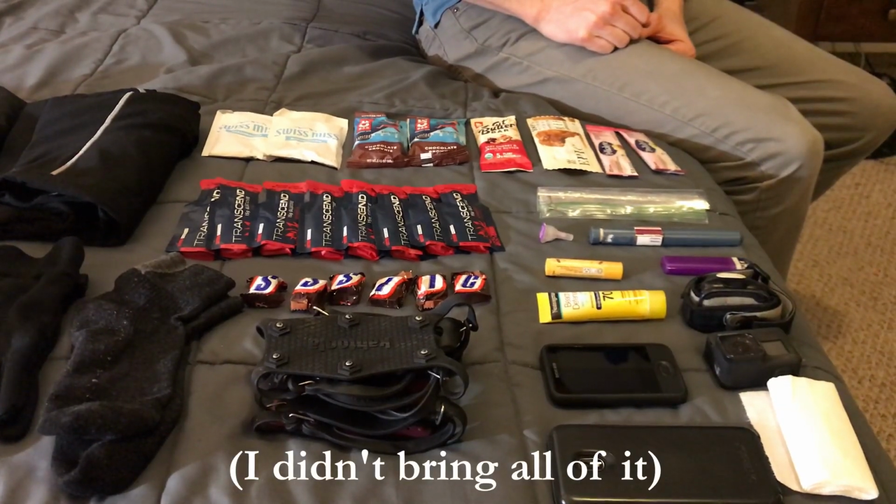And then I have a range of other things. So once again, a lot more food than I probably need. This is a good 1,000 plus calories. Probably not going to eat that much with a good breakfast beforehand, but I want to be prepared once again in case something goes wrong.